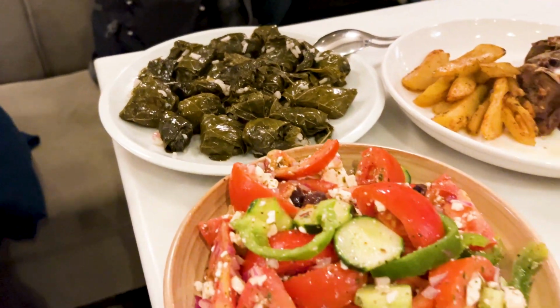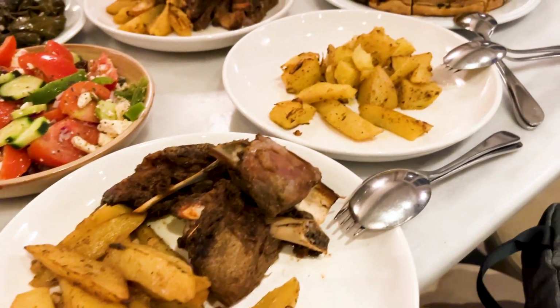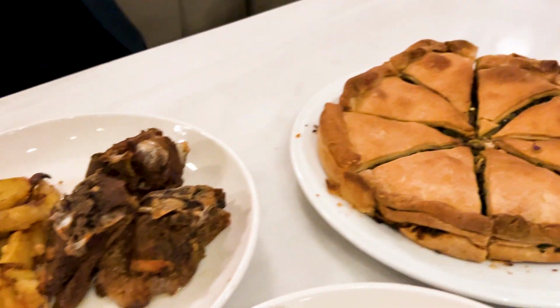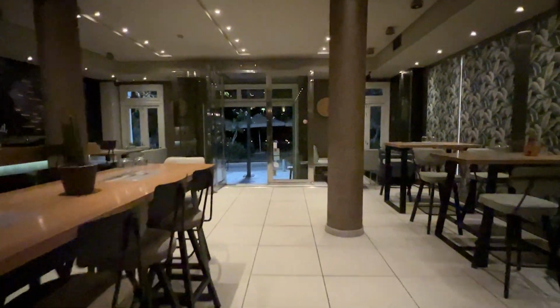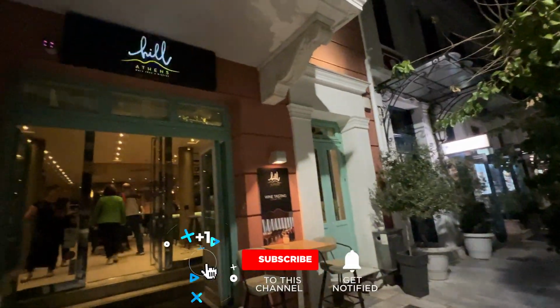wrapped in tart vine leaves, marinated lamb and potatoes in a lemon rosemary sauce, and of course, a massive cheese spinach pie. This was the perfect fuel for tomorrow's adventures in the city and the next day's trip to 2 beautiful Greek islands. With full bellies, we walked back to our hotel to sleep and prepare for the next day.